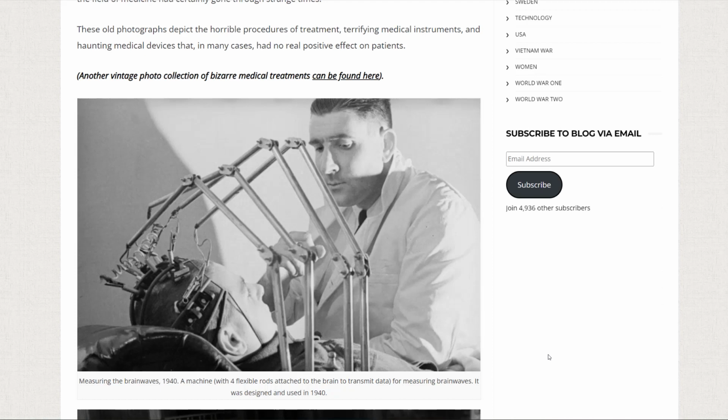Now this very simple machine was actually used to apparently measure brainwaves in the 1940s. That's right, this machine with 4 flexible rods attached to the brain to transmit the data for measuring the actual brainwaves. Very interesting contraption, and I don't know if it was working or not, but sometimes these people start off very plainly and then things evolve further on.